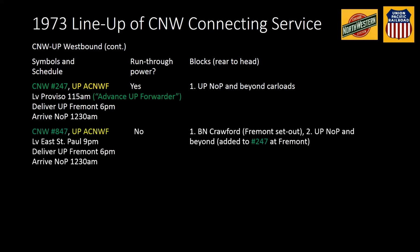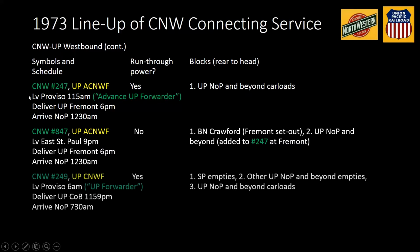the westbound Viking. And again, he would have a BN Crawford block to set over at Fremont for the Cowboy to pick up, and the rest of the train would be added to 247 when it got to Fremont to set UP's AC and NWF.